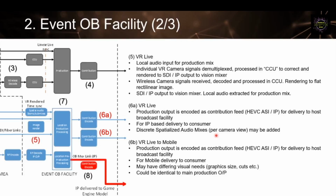In VR Live, it's not much of a difference. It's simply that you get more feeds or different feeds. The VR Live is sent in a rectangular format, which is also used with a traditional vision mixer. The difference here may be that the VR cameras may have higher resolution, for instance, 8K versus traditional TV, which could be 4K. So you need to have a mixer that fits that requirement. And it's done the same way with the audio and video as with the traditional broadcast.